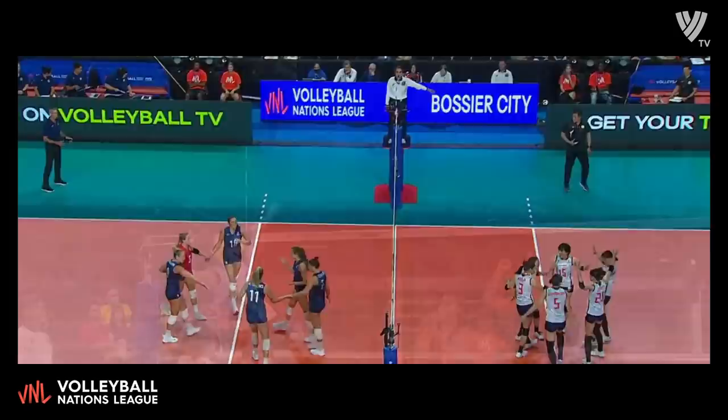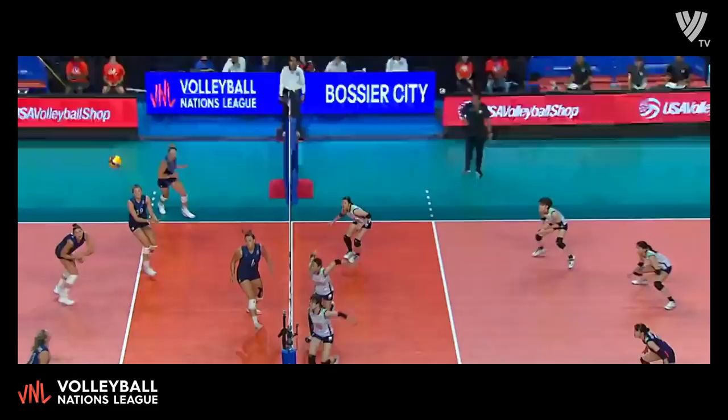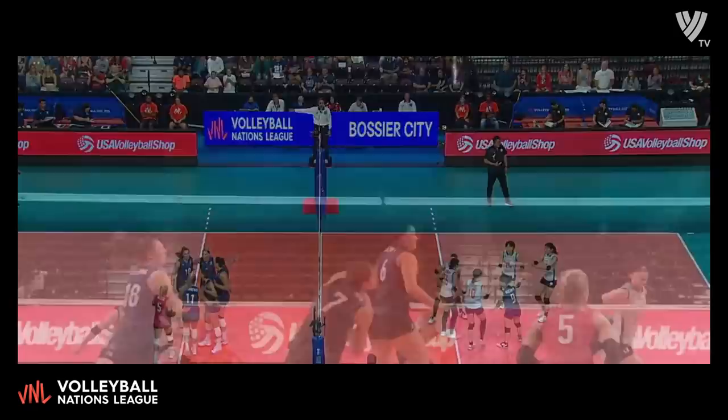Out of system plays, digging the ball and transitioning out of it, and not reaching high on any of these blocks. Annie Drews gets that one. This connection, especially as Lauren Carlini moves along the court. She wants to keep all of her options open.